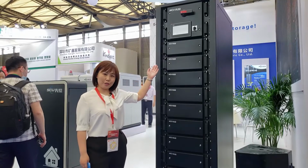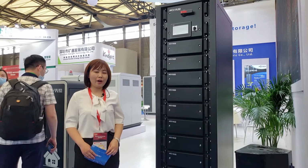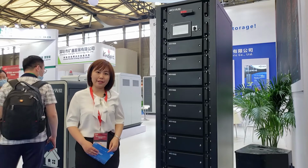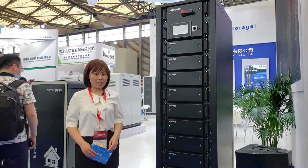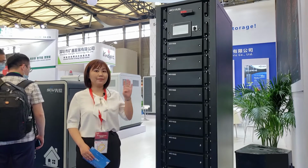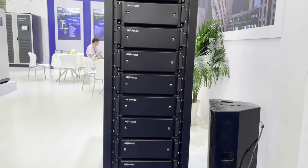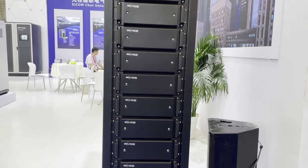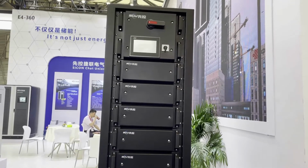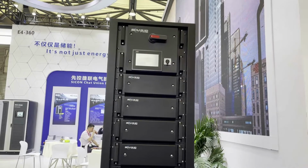This is a lithium-ion battery system. It is 52 kilowatt-hour. The discharge power is up to 230, which means you can charge and discharge the battery at a rate of 4C. Various layers of protection are used to ensure the safety of the system. We source the lithium phosphate cell from top manufacturers in China, such as CATL.